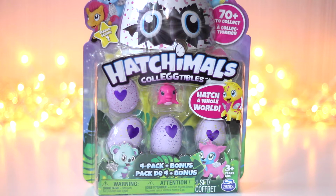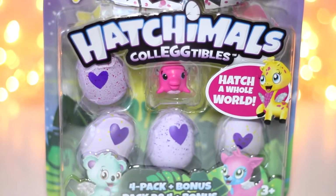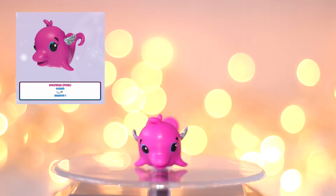Hi everyone, today I'm opening up Hatchimals Colleggtibles Season 1. There are 4 eggs and 1 bonus animal. This dolphin is a common one, it comes without a neck as a bonus. It is so cute!